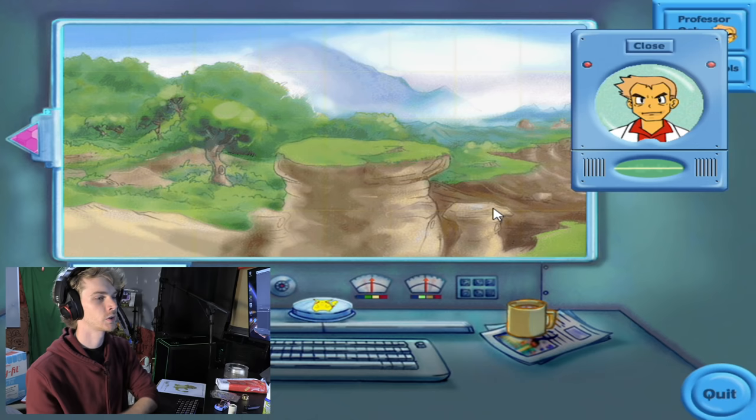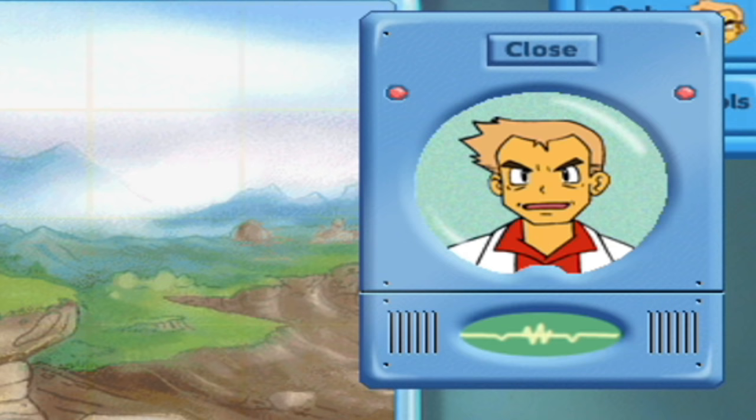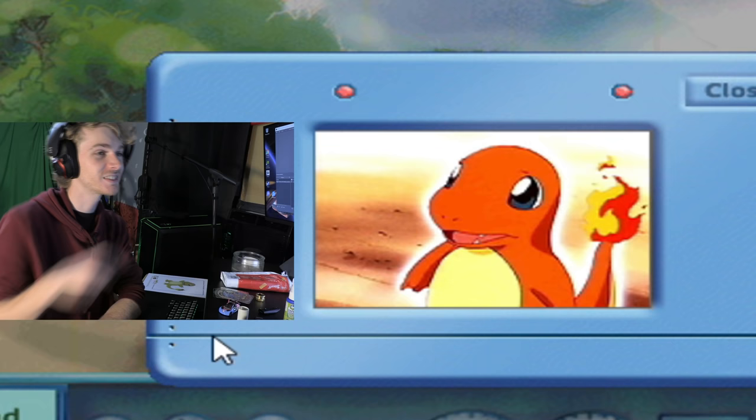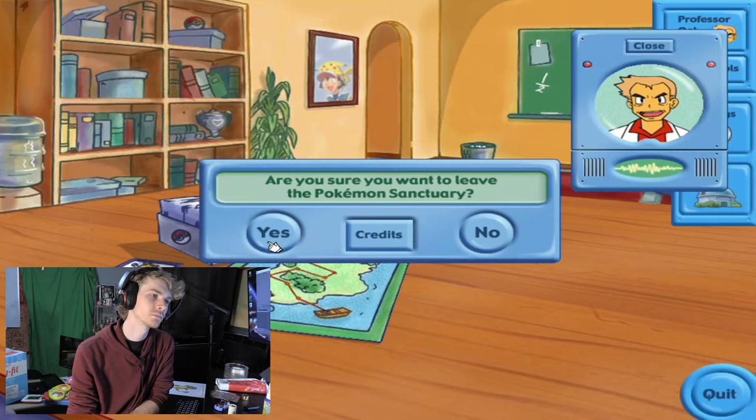What do we got? Observation lab. I get a Pikachu button. He's huge. Click on lighted square to observe wild Pokemon in their natural habitat. There he is. Look at him. He's so active in his current habitat. He's sick today. He's throwing up. Come back soon, Pokemon trainer.